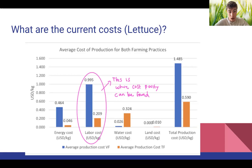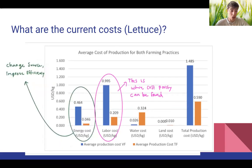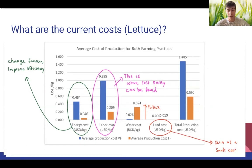So let's do a deeper dive on how they broke down the costs of production. And you can see where vertical farming flounders on a cost per cost, unit to unit basis. And this is fundamentally on labor cost. It's going to require automation. And it's also with energy. We're going to really need renewable energy sources to drive the price down, and LEDs to become cheaper and more efficient to become more cost competitive. But you can see that water, and as that grows with the effects of climate change, will make vertical farming much more competitive. And then land costs were just seen as somewhat of a sunk cost, so it was practically even.